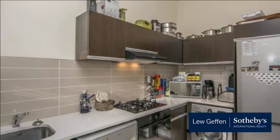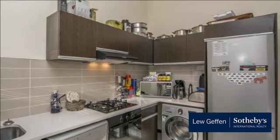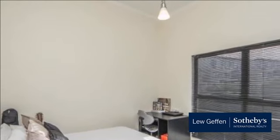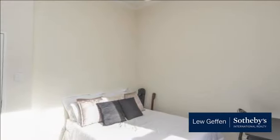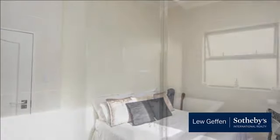The unit has place for two appliances plus a fridge, along with generous cupboard space. Gas stove and prepaid electricity make this an easy-to-run unit. The unit is positioned well within the complex along with views to die for. A well-sized bedroom and full modern bathroom finish the unit.